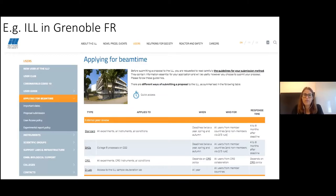So here you can see if you want to apply for beam time, it gives you many different complicated options. And like I said, it varies from facility to facility. So it's really good to educate yourself on what each facility offers. There's quite some fine print.